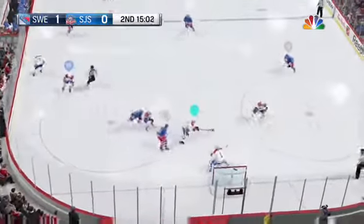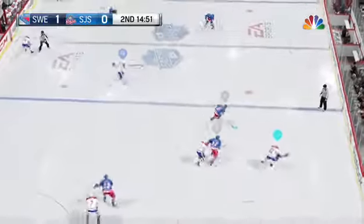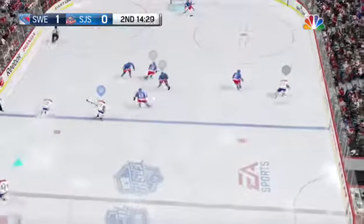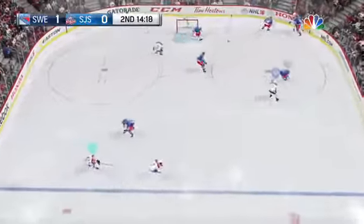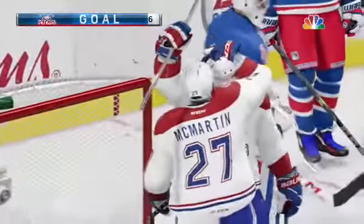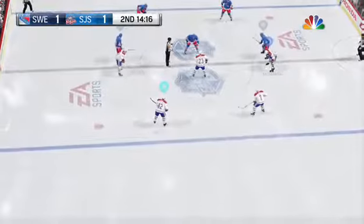Quick work on the faceoff. St. John's has it in the defensive zone. Snapping a pass to Jackman. Cut on by with that one. They score! And they've tied the game up. The Ice Caps have evened the game here.